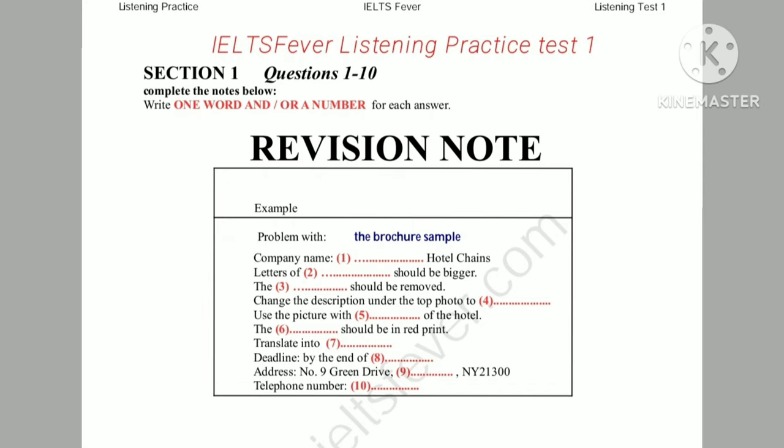Great. To where shall we send the samples? The address is Number 9 Green Drive, Clifton, NY21300. How do you spell Clifton? CLIFFTON, Clifton. And the telephone number? It's 9030-36602. Also, if you have any further questions, you can reach me through this number. Okay.